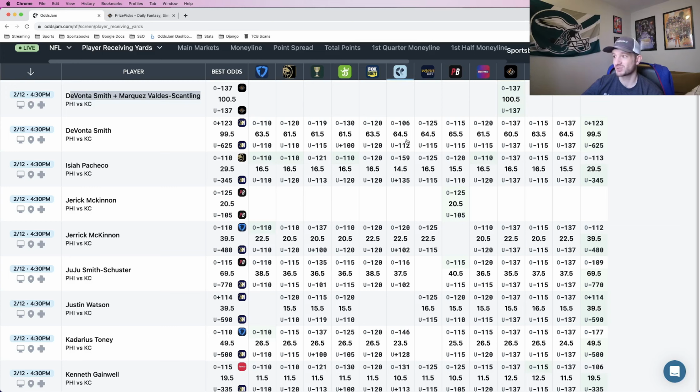OddsJam line has this priced at 64.5. Now they have it slightly favoring the under, but that's still 4 yards higher. That's a 4-yard difference. And WinBet has it priced at 64.5, and they favor the over. So similar to the A.J. Brown one, no matter how you slice it, this over 60.5 is a really good price for DeVonta Smith's receiving yards on PrizePicks. Again, this column right here is Underdog. It's at 64.5. Really no value there, unfortunately. Better value on the DeVonta Smith one at 60.5. So that is my third player prop for this video.